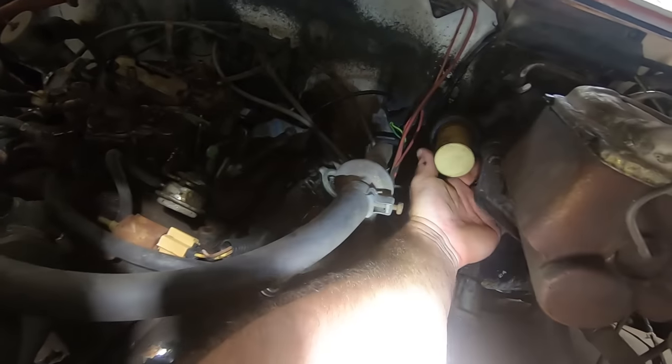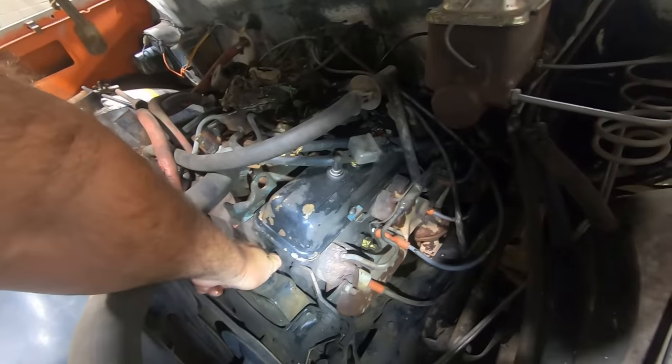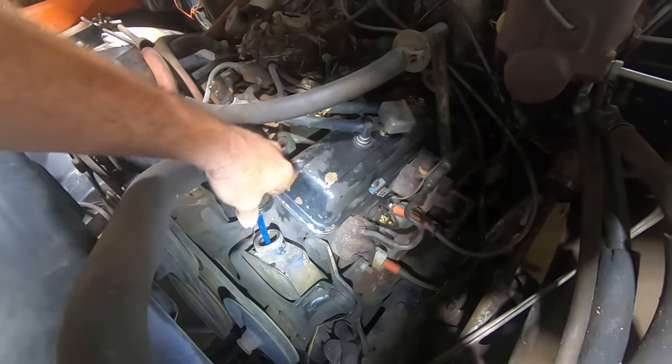Does that look like she's leaking or what? Oh yeah. Her hydro boost has got a... Or maybe that's just water from him washing. We'll have to keep an eye on that. If the hydro boost was leaking, our power steering would be low. She's right where she needs to be. Never seen one with a blue dipstick like that.